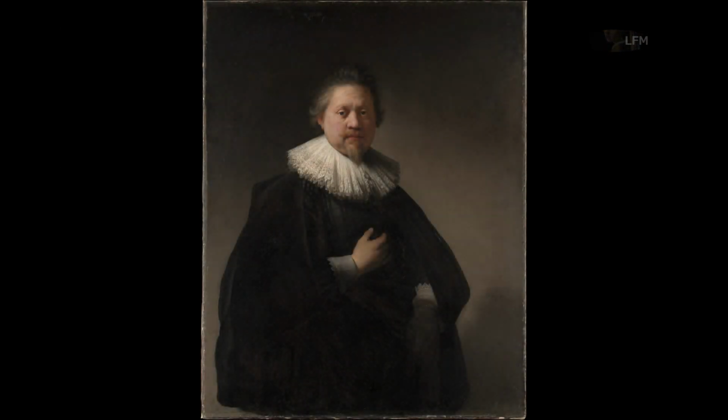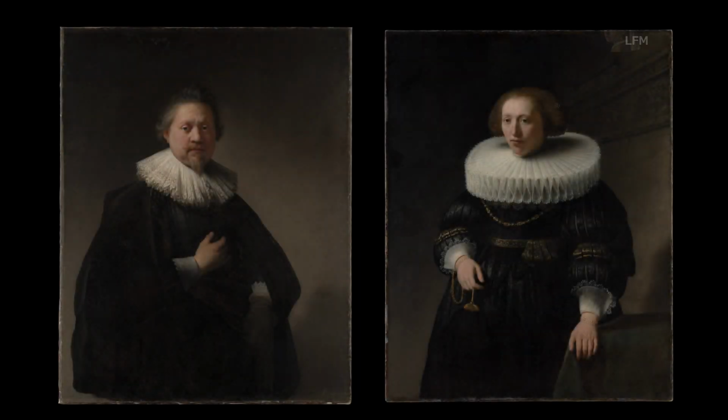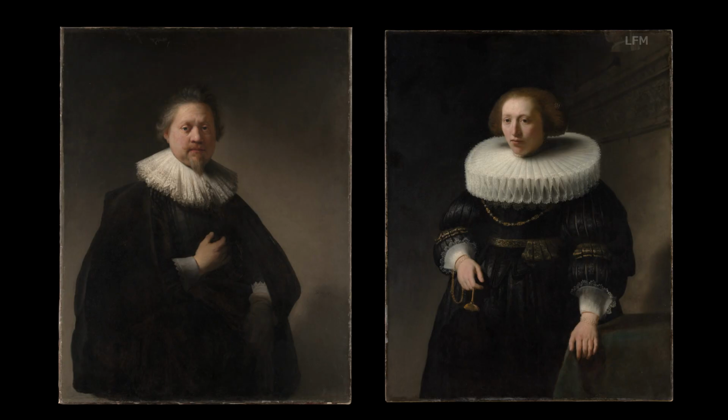The male sitter is depicted with a newly fashionable lace collar, replacing the rigid millstone collars of the previous generation. His sober black attire, offset by the brightness of the lace, signals both Protestant restraint and material prosperity. The female pendant complements this carefully curated image. She wears a similarly dark gown enriched with delicate lace and jewelry, including a chain and a modestly adorned headdress. The harmony between the two portraits underscores the cultural expectation that husband and wife should be represented in visual balance, thereby projecting familial unity and continuity.